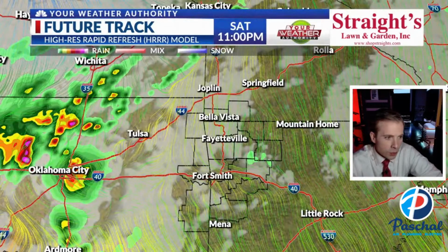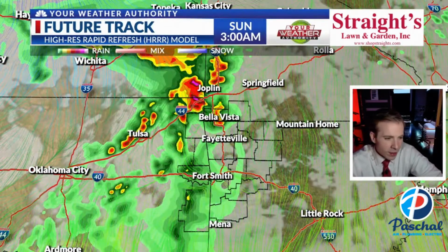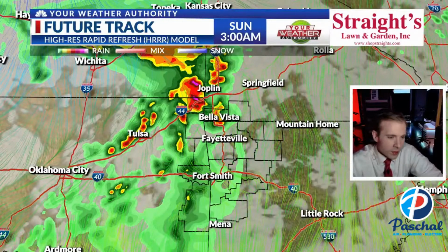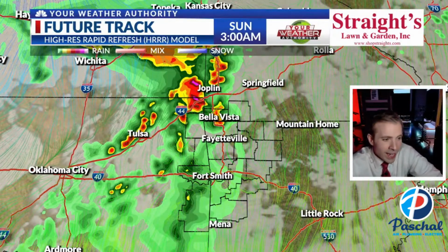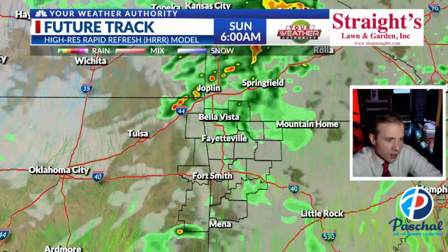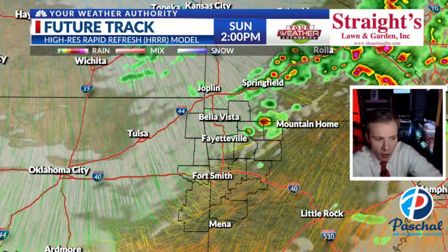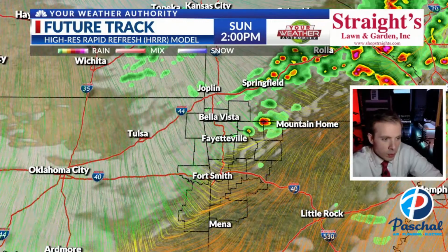It is very well possible. And here's a future track showing these storms moving in. This model runs a little bit different than what it was showing earlier, but a little bit later for the HRRR, 3 o'clock in the morning, these storms, and maybe a little bit less coverage than what the previous model showed. But I know that the graph model shows a little bit more activity.